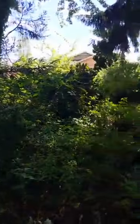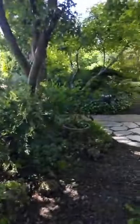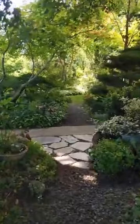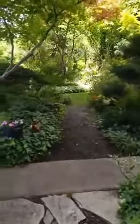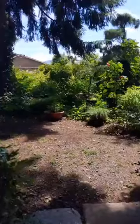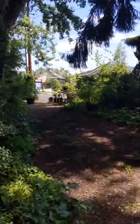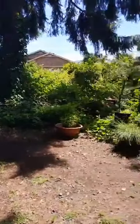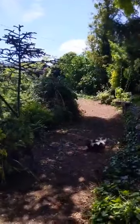This is truly one of the more spectacular gardens I've ever been in. And I love gardens. So again, we're at 2825 Cummings Lane. Total of 6.3 acres. $1,195,000 is the list price. There's a peek view at the road there. Oh, there's the kitty cat. I heard the kitty cat was sometimes shy.